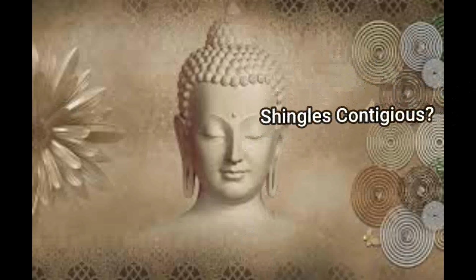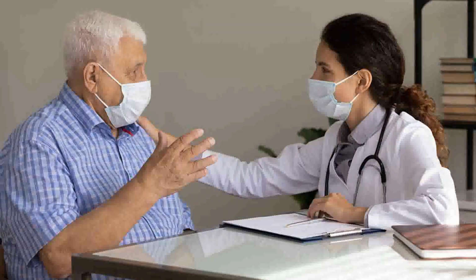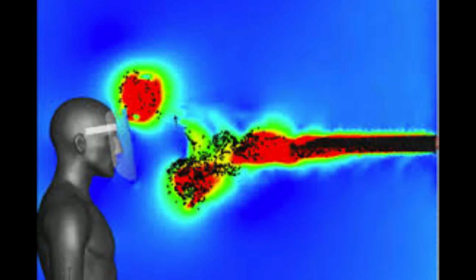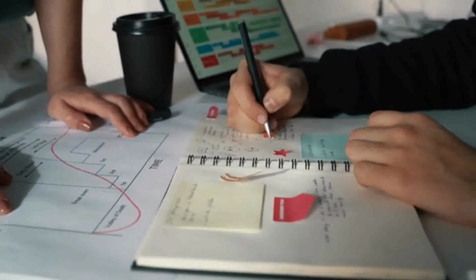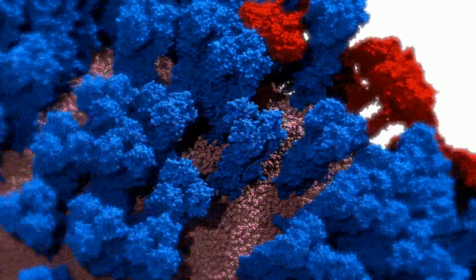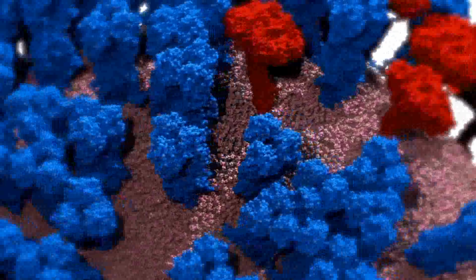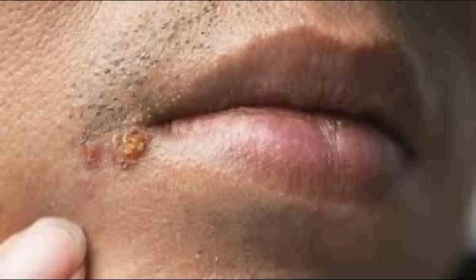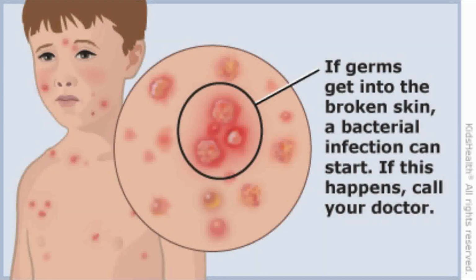Is shingles contagious? Someone with shingles can't spread shingles to another person, but they can spread chickenpox. The varicella zoster virus is spread through direct skin-to-skin contact with the fluid that oozes from the blisters. Shingles is rarely spread by breathing in the varicella zoster virus the way airborne viruses are spread. If your rash is in the blister phase, stay away from those who haven't had chickenpox or the chickenpox vaccine and keep your rash covered.